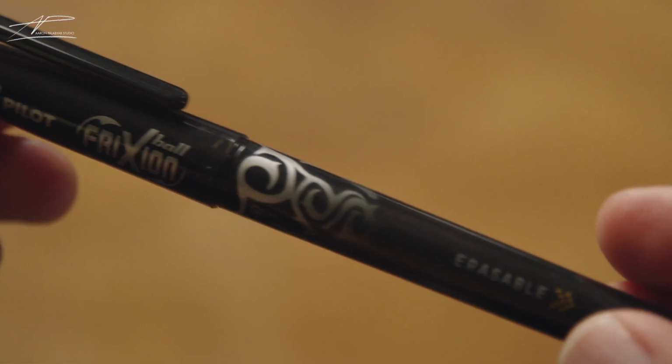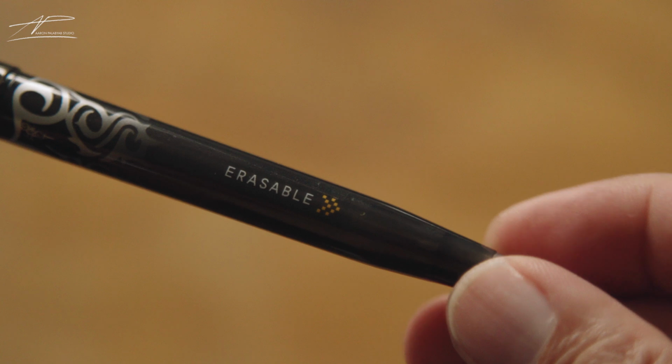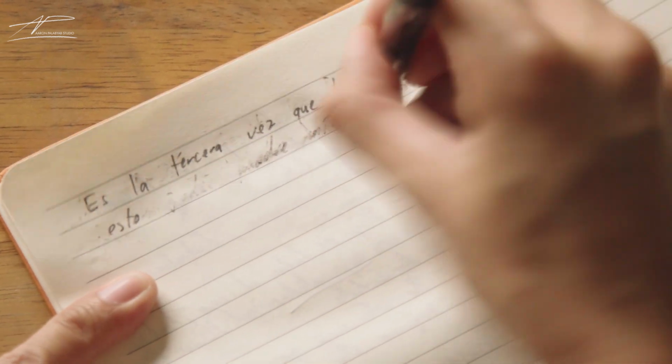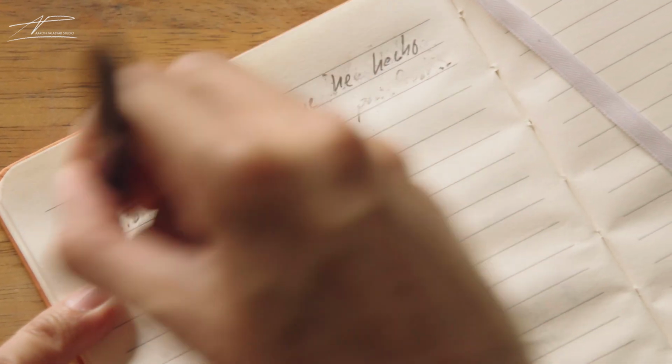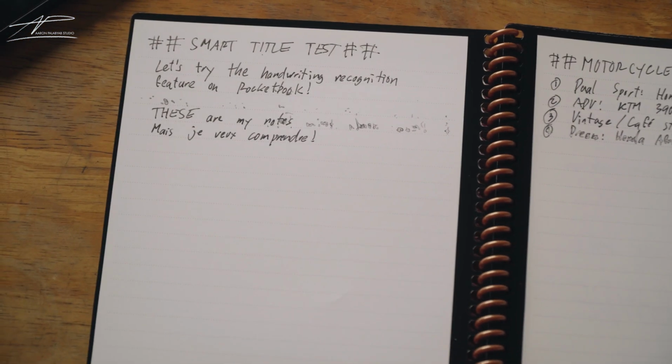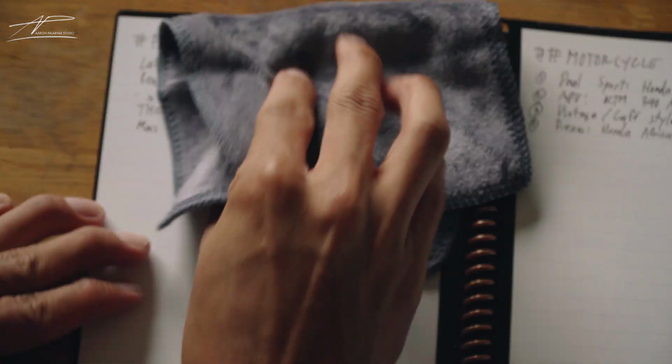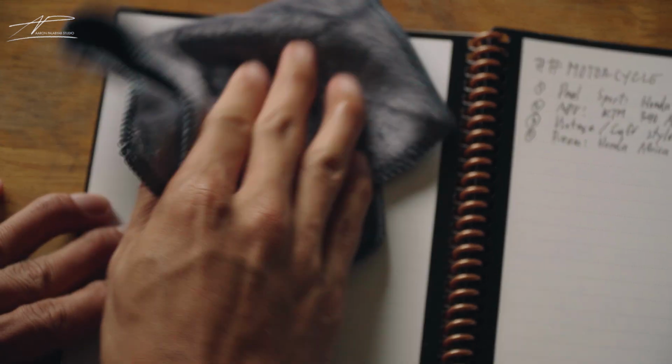First, you write with any of Pilot's commercially available Frixion pens. These pens are actually erasable with any paper using friction from its eraser. What makes the Rocketbook different is just how easy it is to erase. But first, when writing, you need 15 seconds for the ink to bond to the page to prevent smudging. To erase, no need to rub off the ink. Just use a damp cloth and wipe.